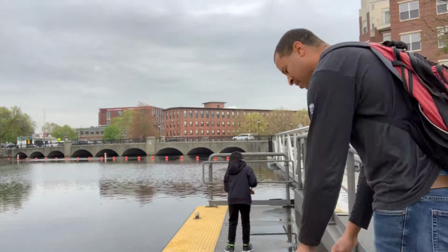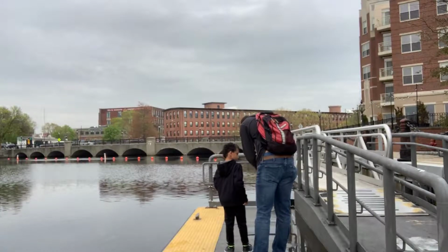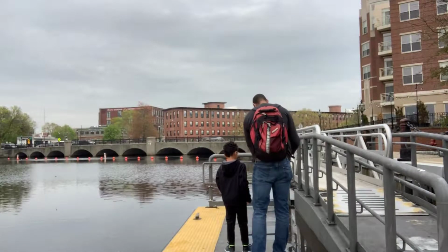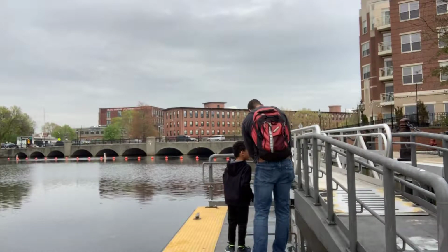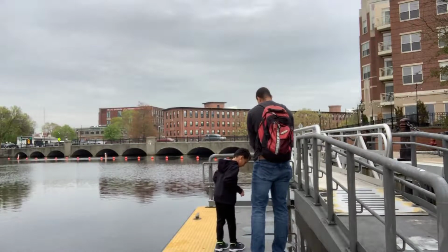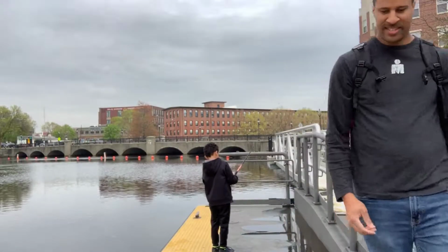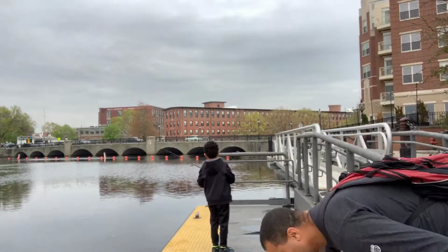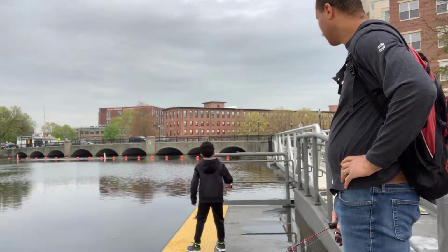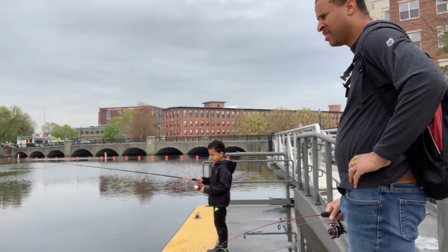What's going on? Oh, hold on. No, do not. No. Looks like that's holding tight. You hold it with your hand. You know that. So it's in the air. You know what to do. I know what to do too. Go ahead. Don't fall in. Ooh, that was close. Almost got in the boat. Now you're taking up all the space.